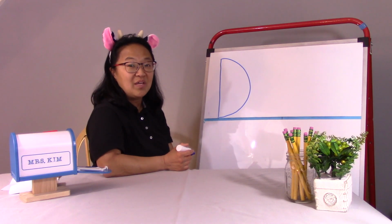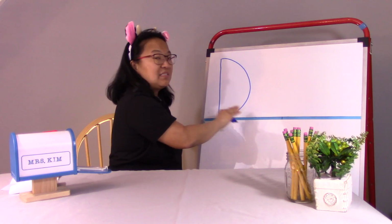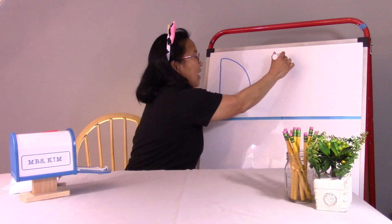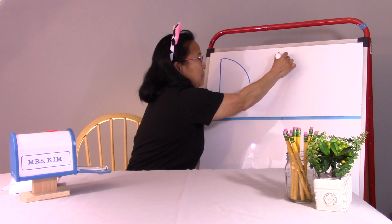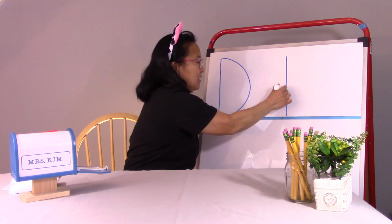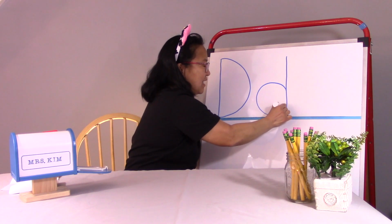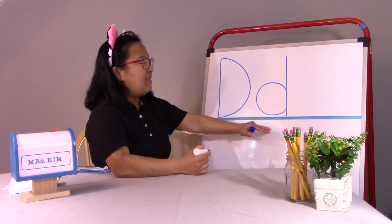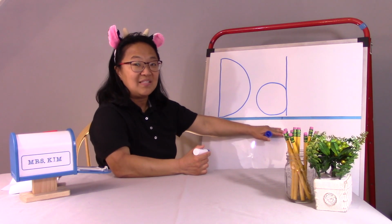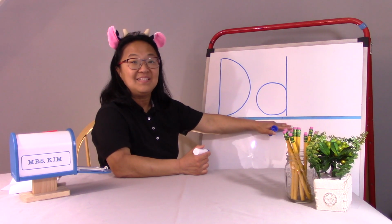Now, the lowercase d is, give it some space away from the previous letter, and you'll see why. So start from top, go all the way down, and then make a turnaround, just like that. And that is a lowercase d or the small d. So D and d.